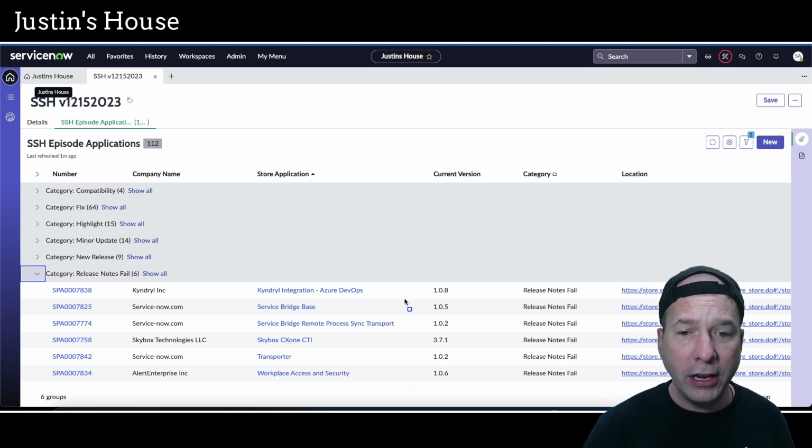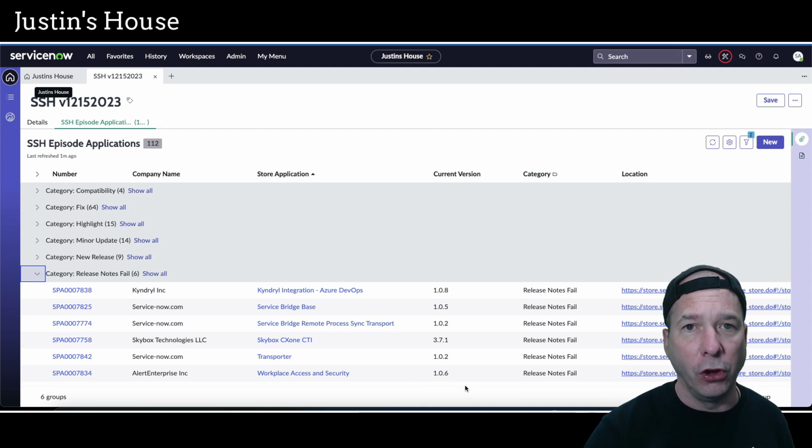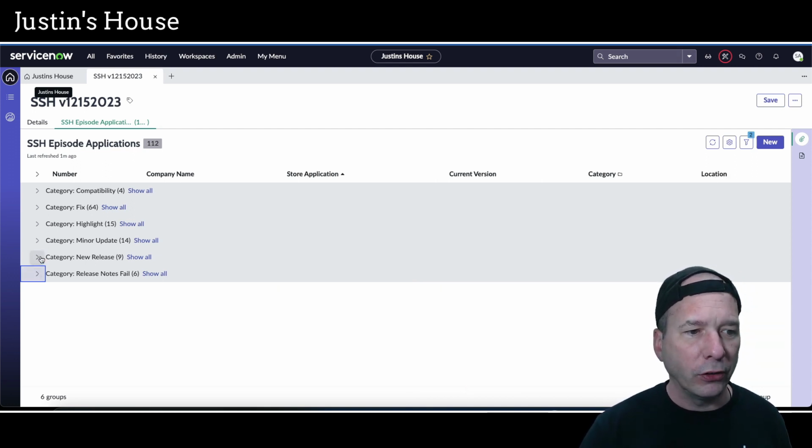The version changed, but there's no good release notes, or they're repeated release notes, or they're empty. So that's the deal with those, which brings us to our highlights.